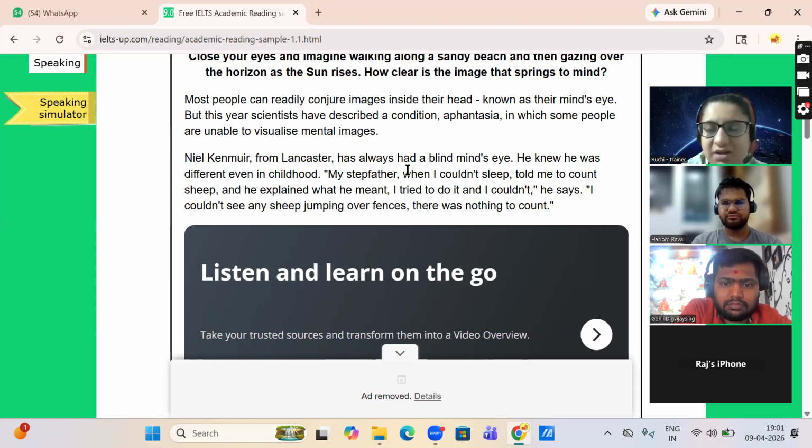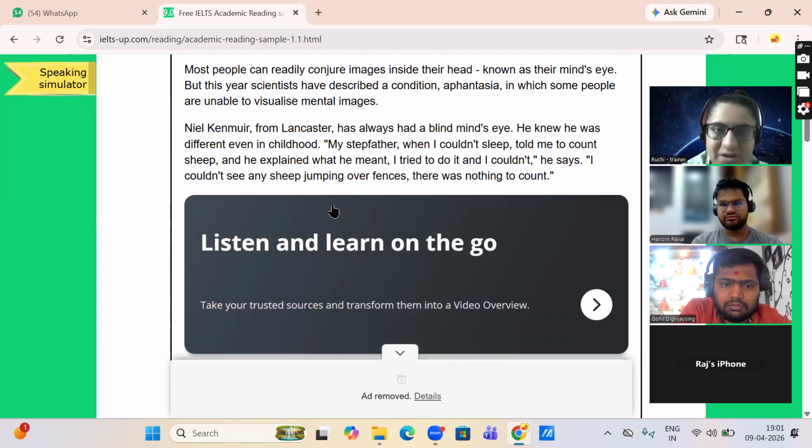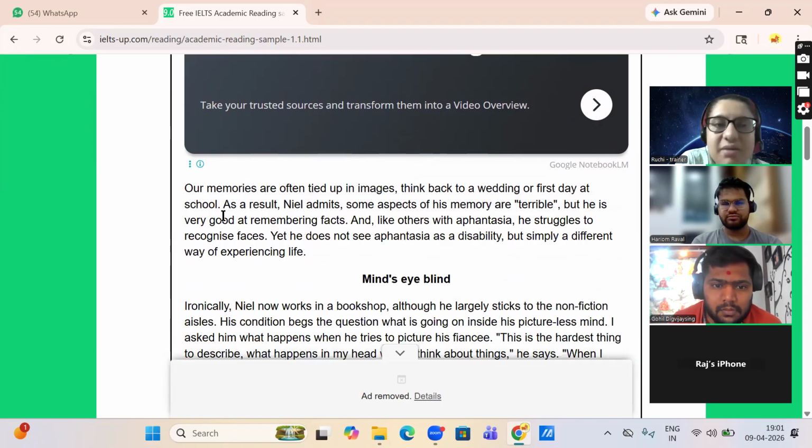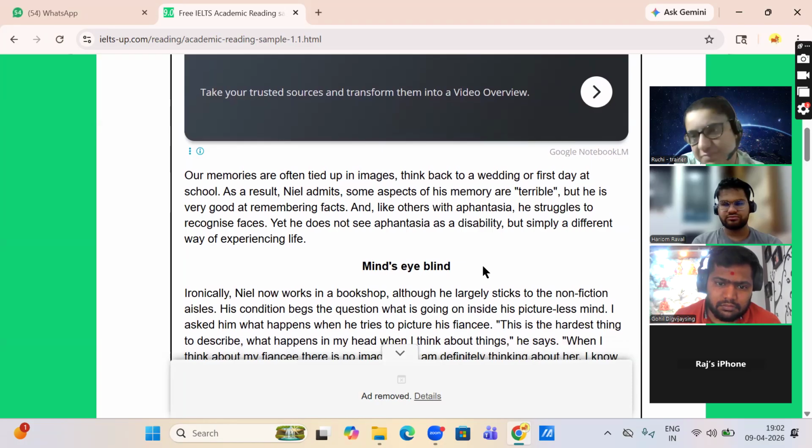So my stepfather, when I couldn't sleep, told me to count sheep and he explained what he meant. I tried to do it and I couldn't, he says. I couldn't see any sheep jumping over fences. There was nothing to count. Our memories are often tied up in images. Think back to a wedding or first day at school. As a result, Neil admits some aspects of his memory are terrible, but he's very good at remembering facts. And like others with aphantasia, he struggles to recognize faces. Yet, he does not see aphantasia as a disability, but simply a different way of experiencing life.